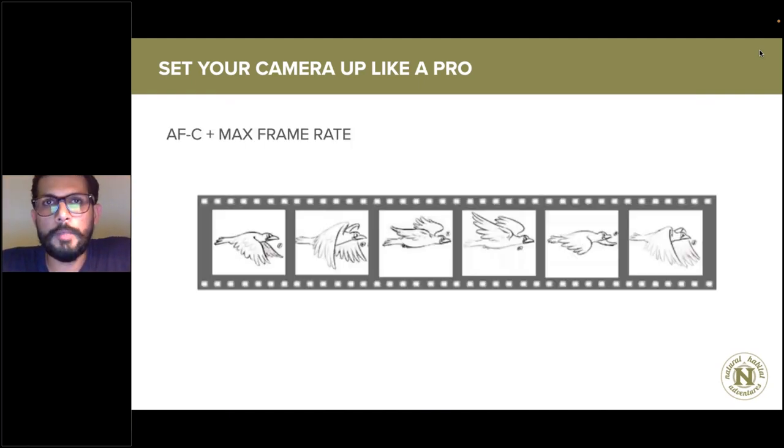Now, that was about how to set your exposure settings. Now, let's talk about how to set up your autofocus and your frame rate. Wildlife moves, animals move, birds move, they're moving around all the time. It's very difficult to maintain focus on them for that reason, because they're moving around.